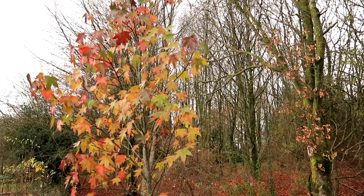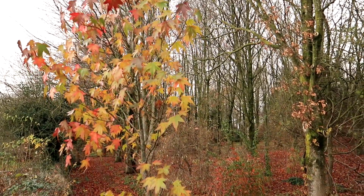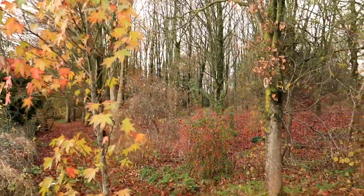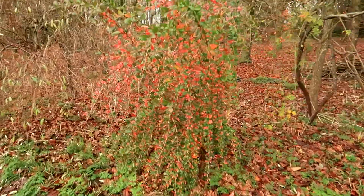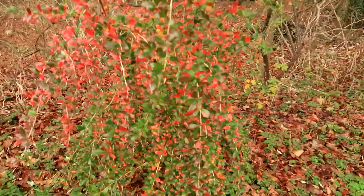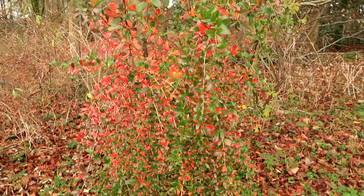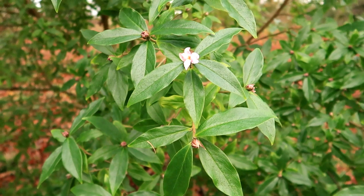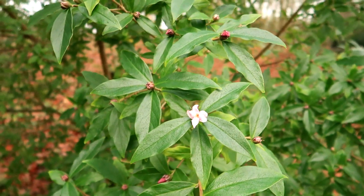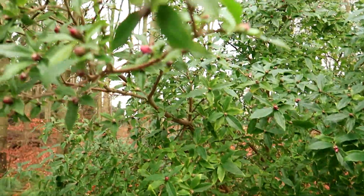There's some beautiful colours of leaf there. And behind on the ground. And even this. Yay, first Daphne flower. And plenty of buds. And another one there.